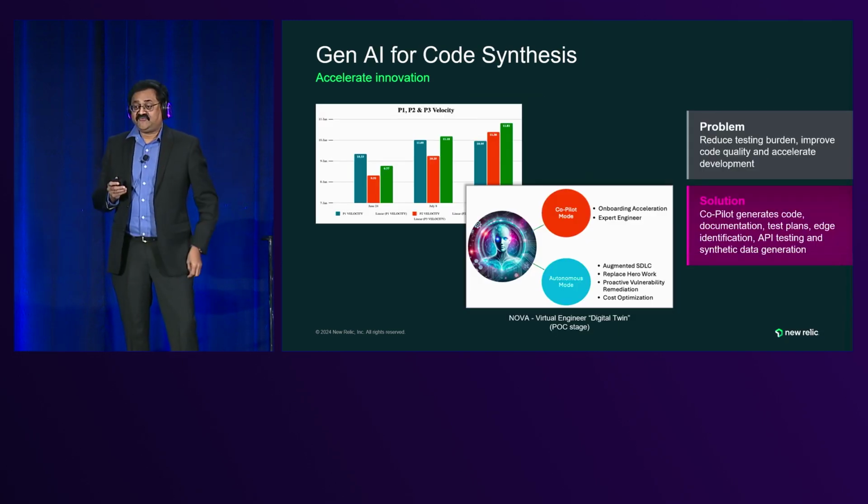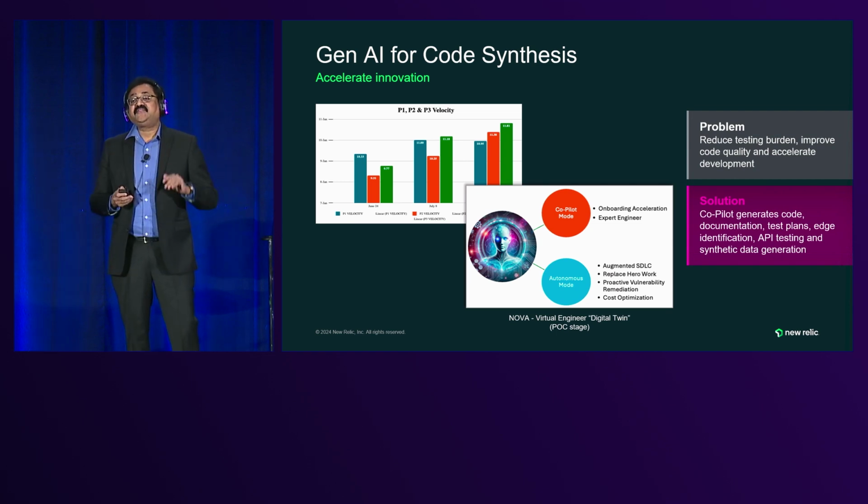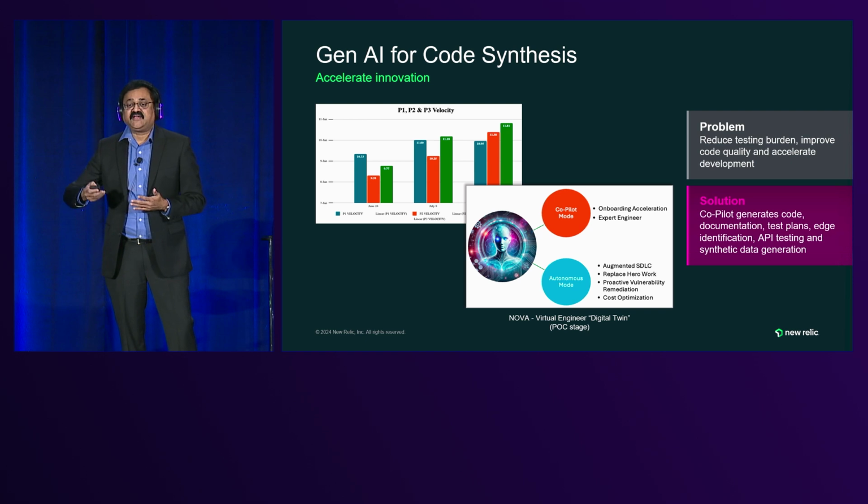If you look at the graph on the left-hand side, you see P1, P2, and P3. They are the levels of engineers. P1 is someone fresh out of college, probably 2 years, then we have P2 engineers who have 4-5 years, then we have P3 engineers. Our hypothesis is that Gen AI is going to be most useful for the newer engineers rather than a principal engineer type.